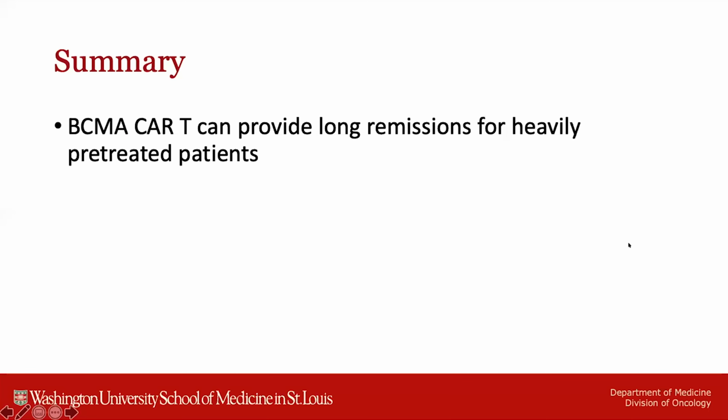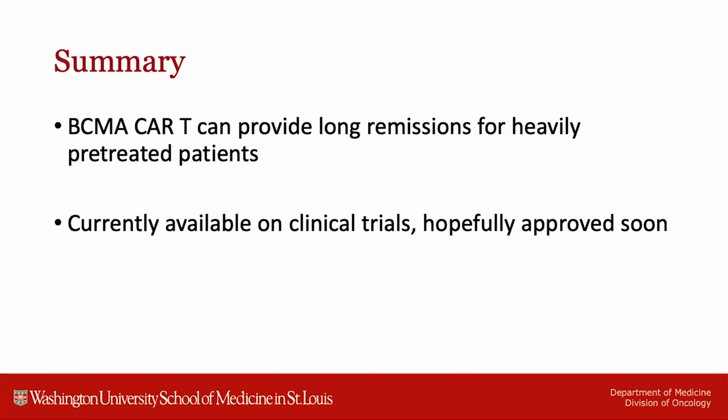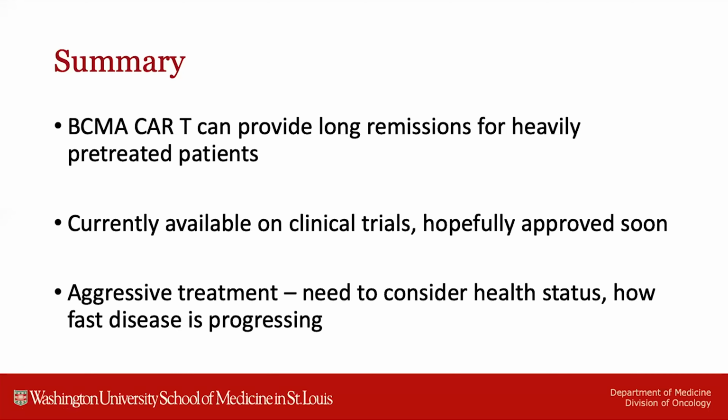So in summary, thanks to the physicians who went through some of the questions, BCMA CAR T can provide long remissions and deep responses, even in heavily pretreated patients. It is currently available on clinical trials, which does limit its availability, but hopefully, as Dr. Munshi mentioned, there will be an approved agent soon. It is an aggressive treatment, so you do need to consider the comorbidities and health status of the patient going into it, and also how fast their disease is progressing, due to the long manufacturing time and the process of enrollment.